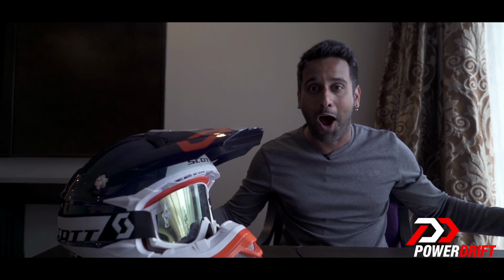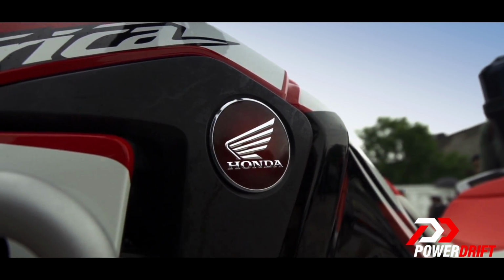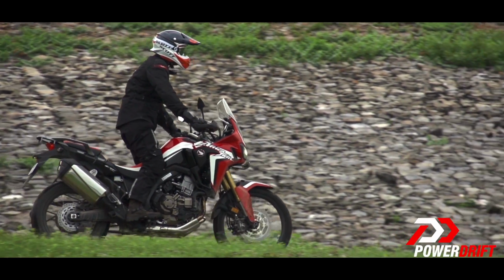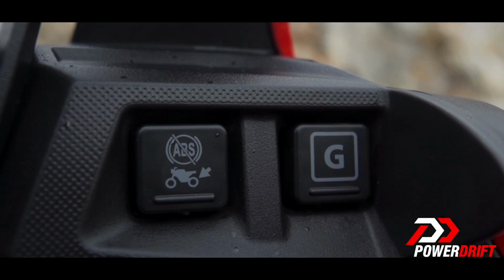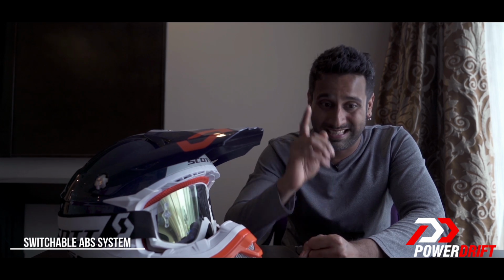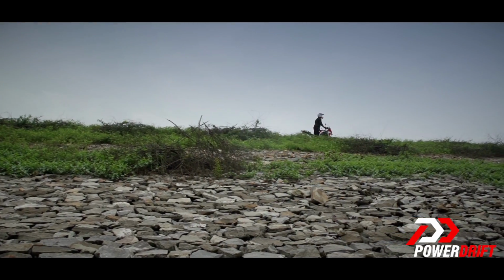Plus, with the DCT, you never have to worry about stalling. How cool is that? The DCT system can also detect climbs and descents and accordingly holds the gear longer. I also quite liked the ABS system because when you go off-road you can actually switch it off, but that means it's still watching over your front while you can lock the rear, which I think is the perfect compromise, allowing you to stop like you want to in the dirt.